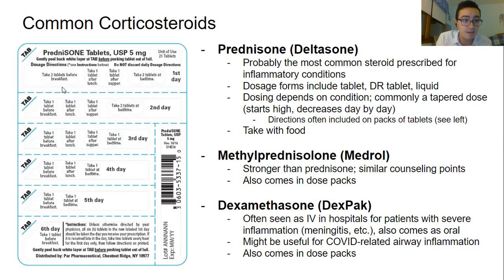And as you can see, on the first day, take 2 tablets before breakfast, take 1 tablet after lunch, take 1 tablet after supper, take 2 tablets at bedtime. Then on our second day, we're decreasing the dose. So instead of, in this case, 6 tablets, we're going to go down to 5 tablets on the second day. So take 1 tablet before breakfast, 1 tablet after lunch, after supper, then 2 tablets at bedtime.